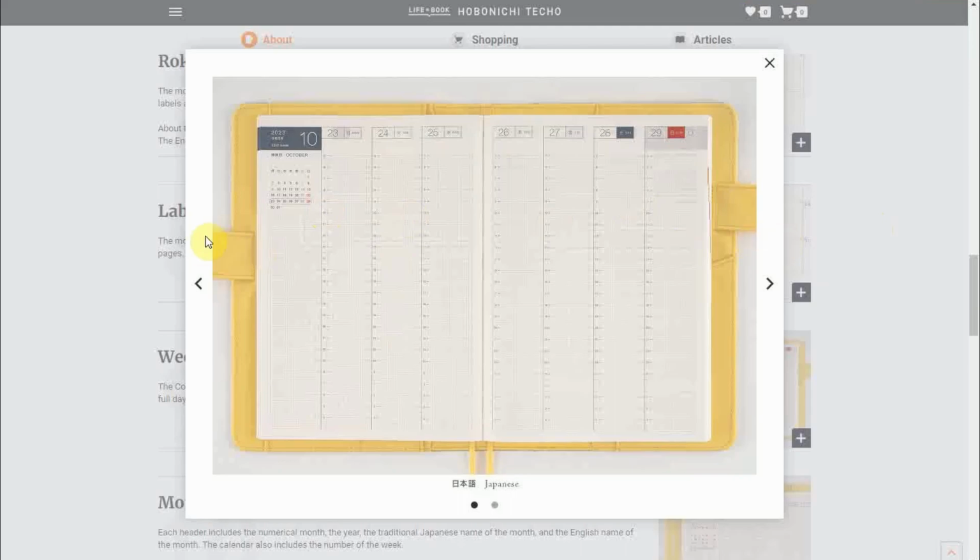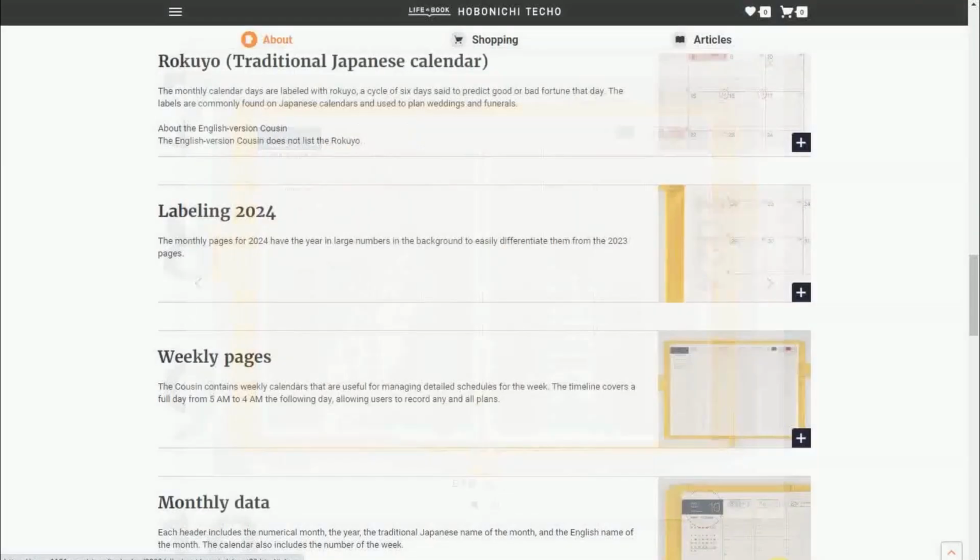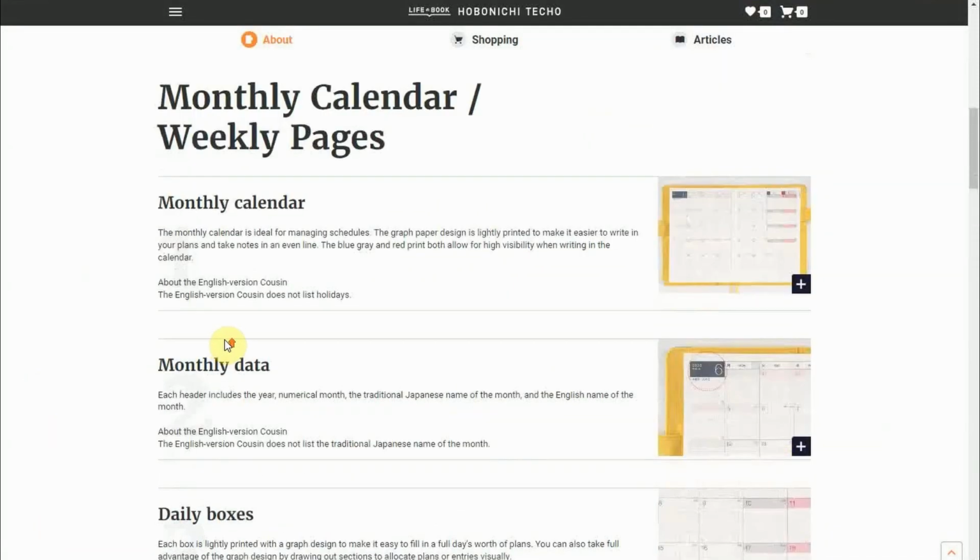This has historically been made with Tomoe River paper, 52 grams GSM. I believe they're switching this year, but I don't know what to, but it'll still be a really thin fountain pen friendly paper. I'm pretty confident that is their kind of aesthetic.